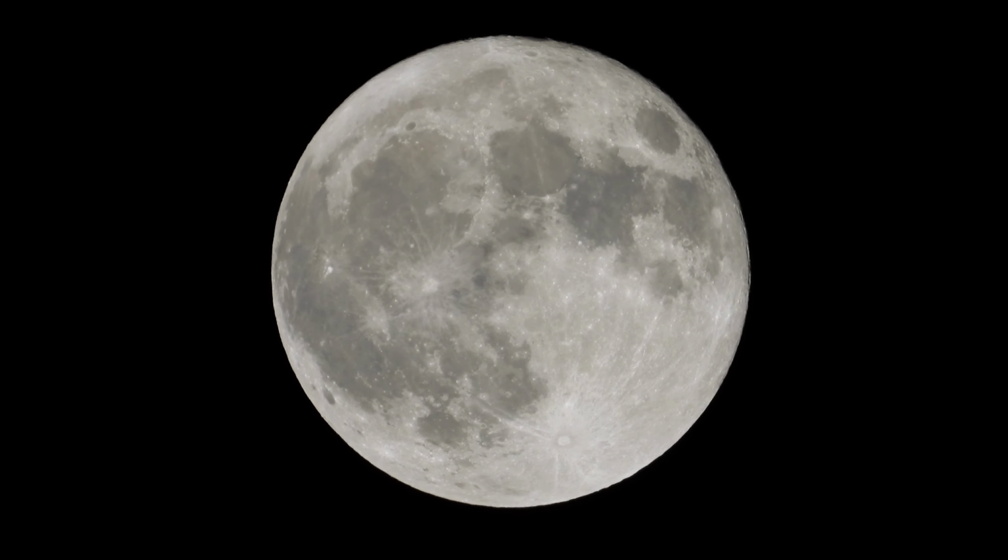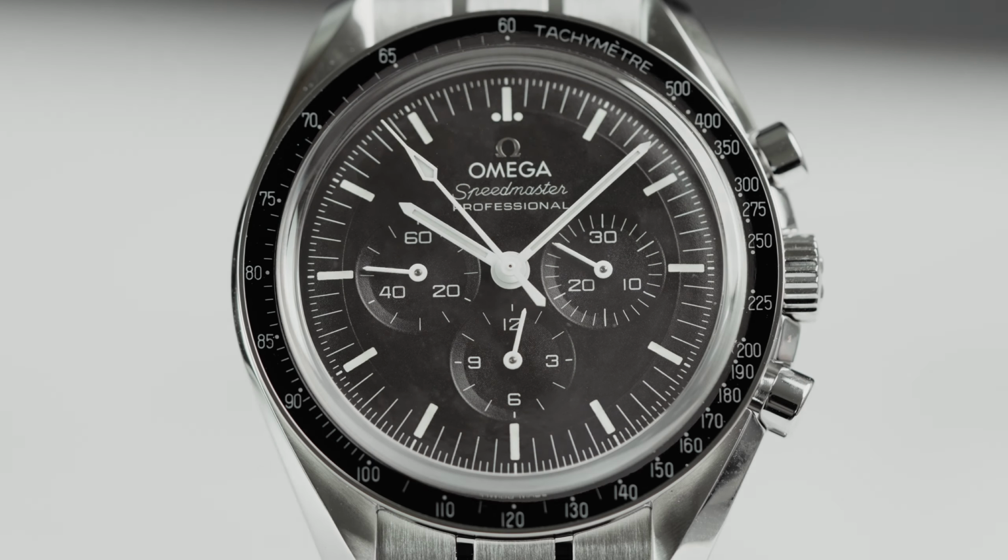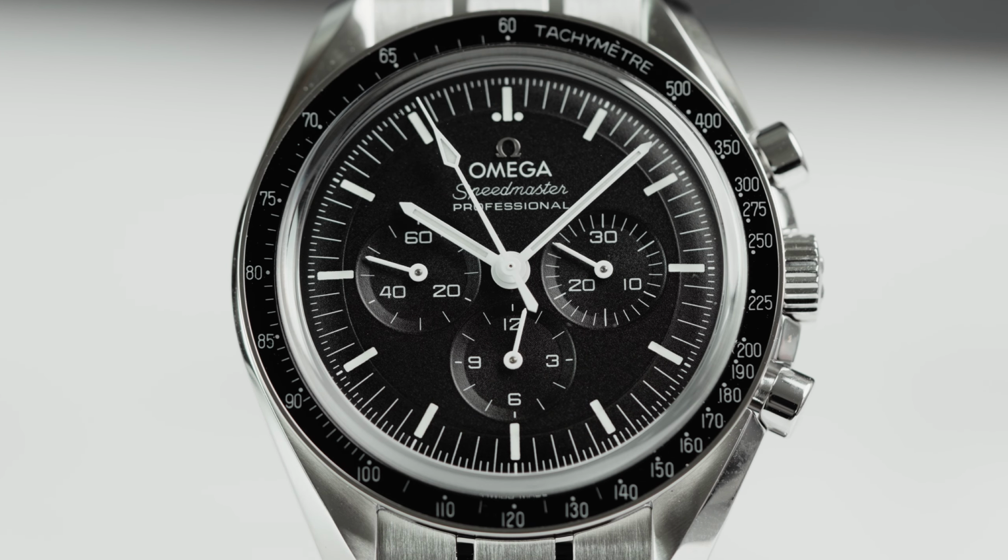Whether it's a world event, like in the case of the Speedy, or merely a first in the world of horology, I know that I've become more and more fascinated with these moments in time that these great watches end up representing. And I think all of us know that the Speedmaster sits as one of the most important models of all time. So we obviously have to talk about the history of this watch.